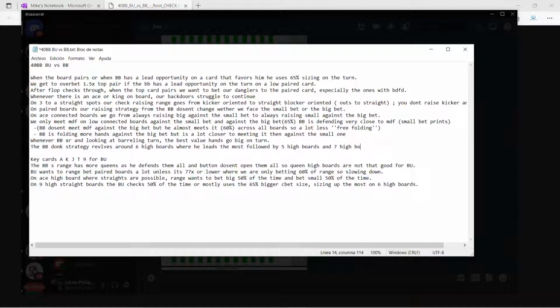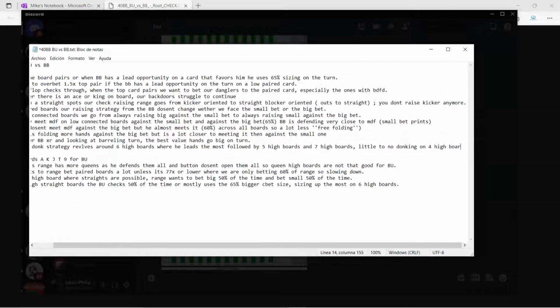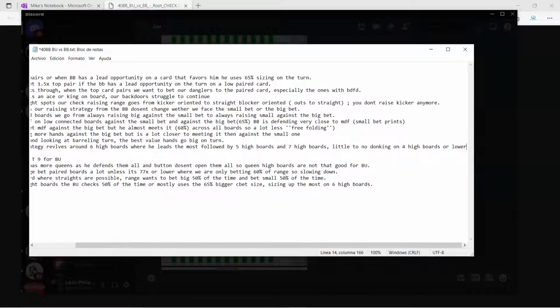I still like to have some donks. I still like to know what the donks are. I like to have some, even though it's not a high percentage, because some players know that they're supposed to check back on a lot of textures, and against good players, a high card comes and you're screwed. Against good players, it's nice to have indeed a lead bet. Yeah, against people that I can count on c-betting a ton, it's nice to check-raise because you get extra chips in. Yep.